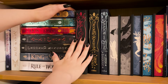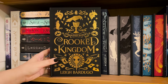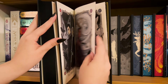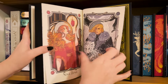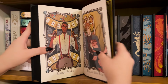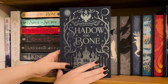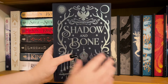So then similarly, I have the same kind of edition for Crooked Kingdom, and the foiling on this one is gold, and the sprayed edge is black. And again, there is bound in character art in the back. And I like this art even more. And actually, the design for Matthias is so stunning. Like, I love it. Same with Nina. Those two are definitely my favorites. And then I have the same kind of edition for Shadow and Bone, which looks so skinny compared to the other two. But this one is this navy blue with such a pretty blue foiling. It's gorgeous.